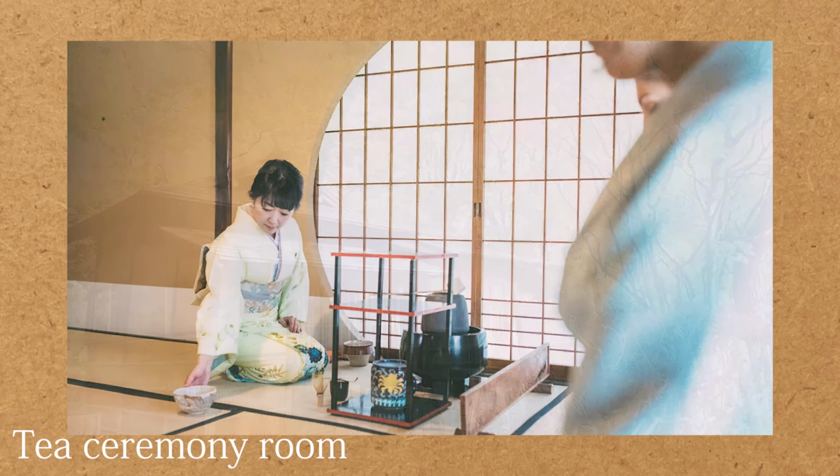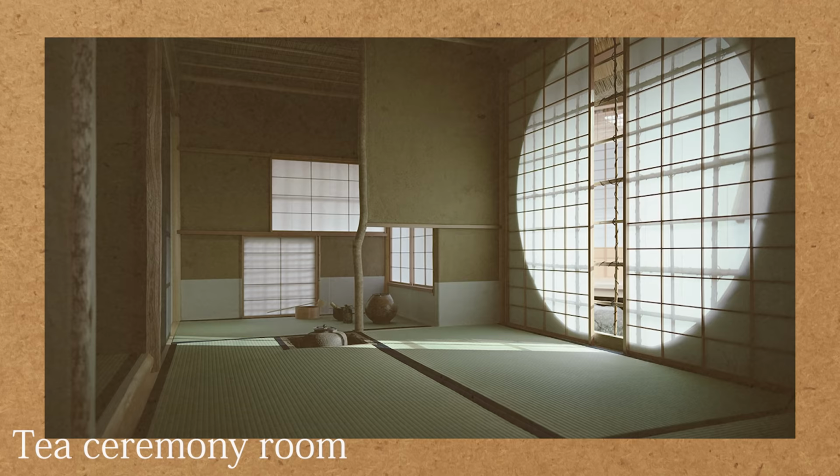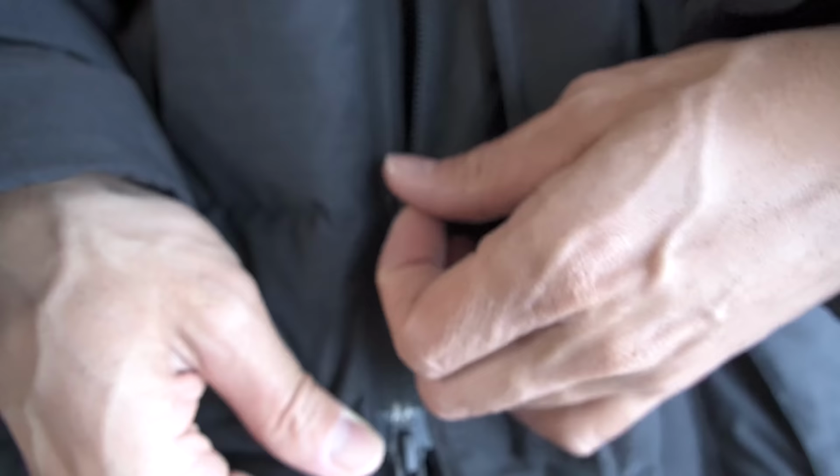This window design was inspired by a Japanese tea room. In the Edo period, the tea masters thought that the window in the tea room would give a different view of the world and create new values within the room. That may be one of the reasons why I thought it was like a tea room when I entered this room. So, let's borrow this jacket today as well and go for work.